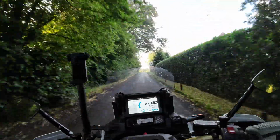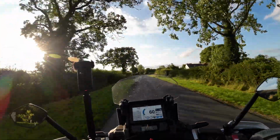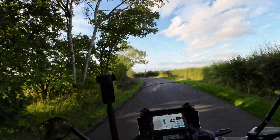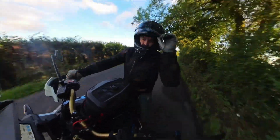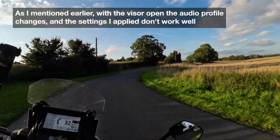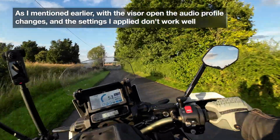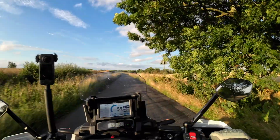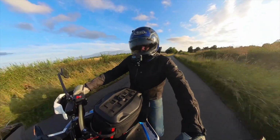Okay, so let's just pick the pace up a little bit. We get to the national speed limit for a single carriageway. I've got the screen on the Africa Twin at its lowest position, so I should get a little bit more wind noise on the helmet. Let's pop the visor up and see what that's like. I'm expecting that to be quite a bit noisier. Hopefully you're picking up the engine tone. Yeah, I can't imagine that's going to be particularly good.